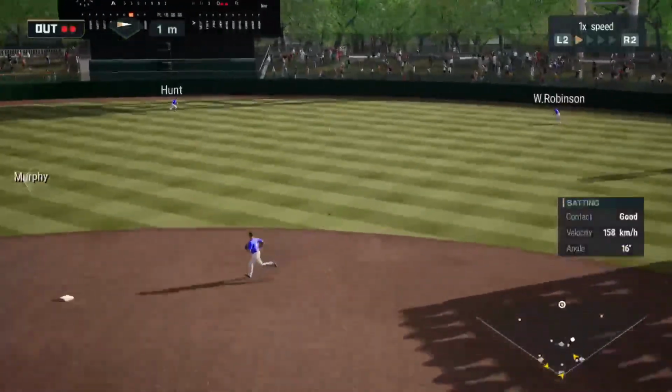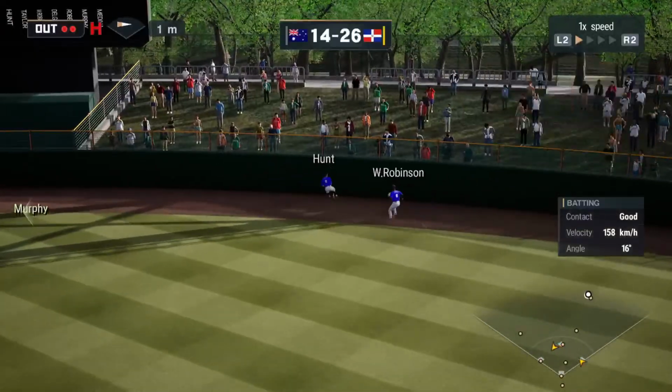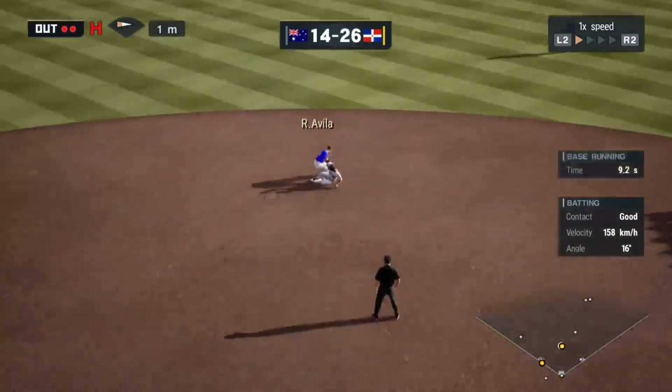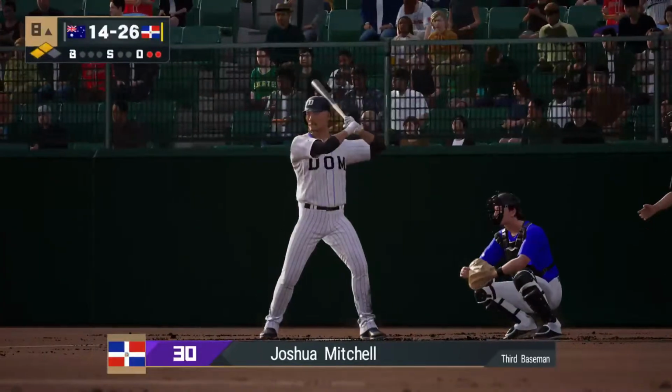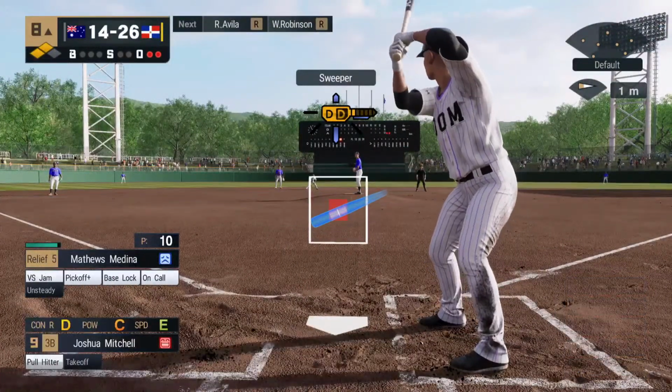Hits this one. And that'll be in there for a hit. The runner from first round second going for third. Over to second. He gets to second and puts the brakes on. Australia. Joshua Mitchell comes up to bat. In his last at-bat, he hit a clutch double.